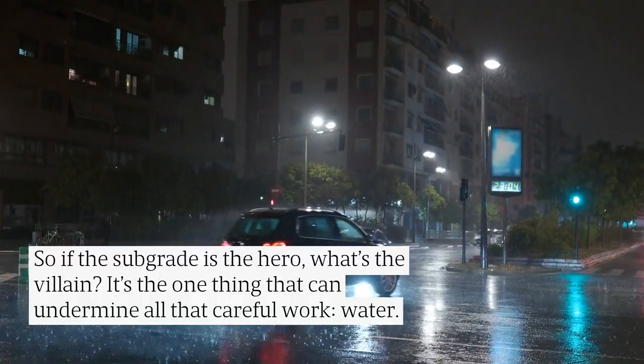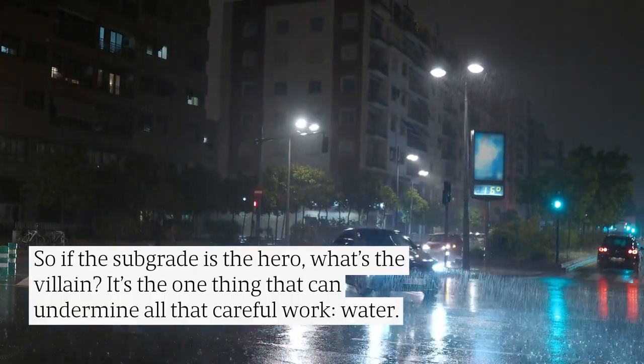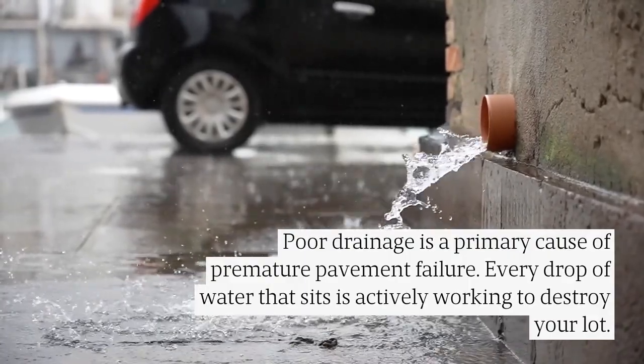So if the subgrade is the hero, what's the villain? It's the one thing that can undermine all that careful work: water. Poor drainage is a primary cause of premature pavement failure. Every drop of water that sits is actively working to destroy your lot.